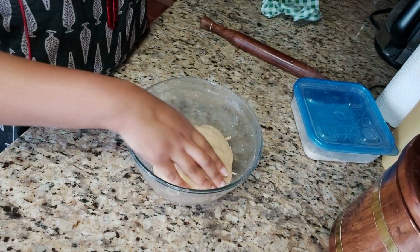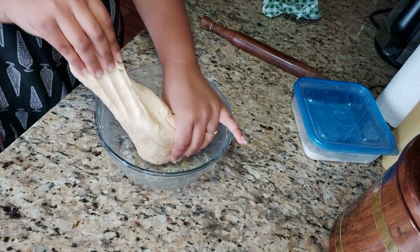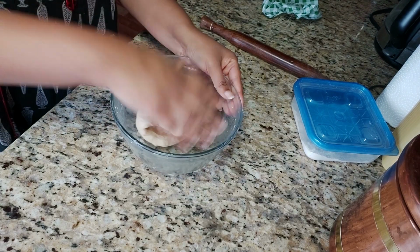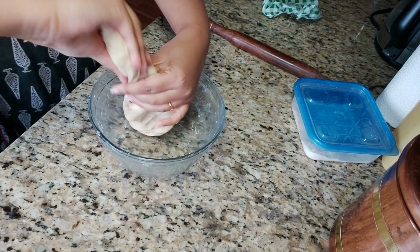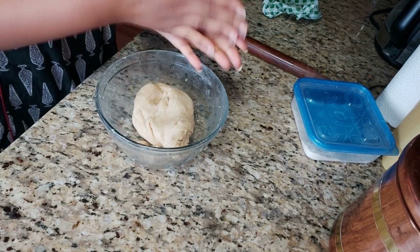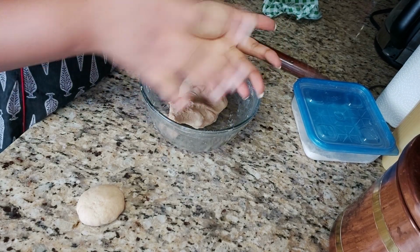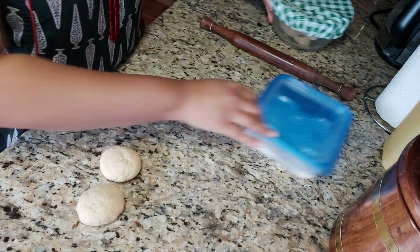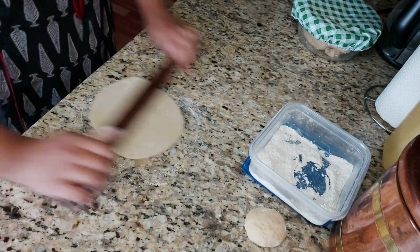Now let's get back to the chapati dough. You can see it's well rested here, and now when I try to pull it, you can see there's a bit of pull there. That's the gluten, and now it's ready to be rolled out into nice little fulkas. So I take small lemon-sized balls here. Dust your counter with a little bit of wheat flour and then just roll it out.